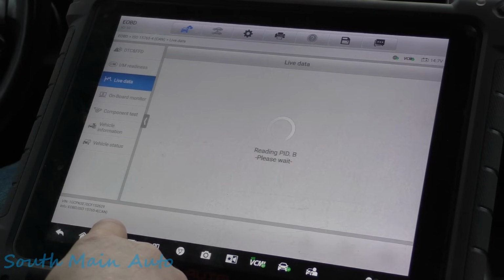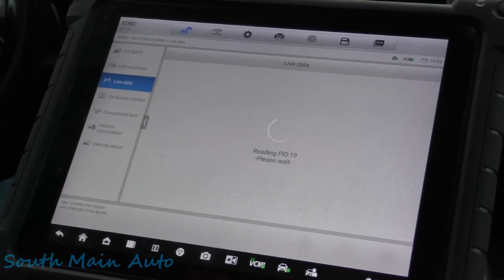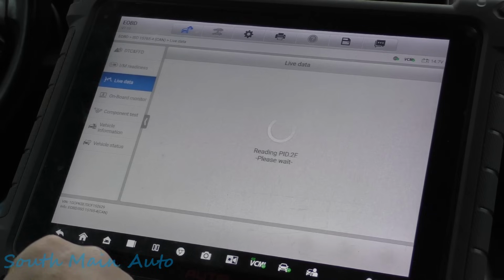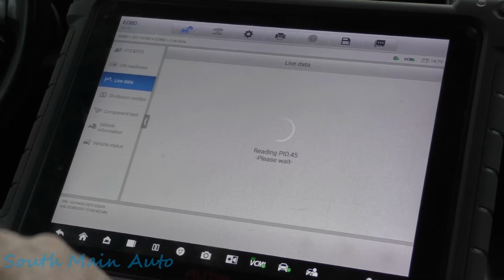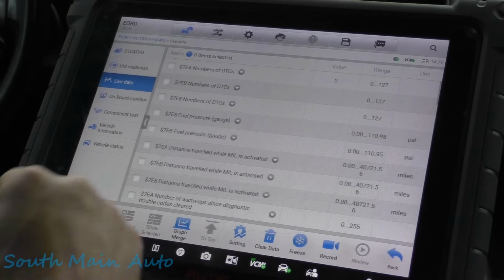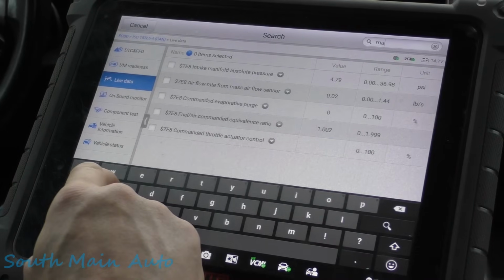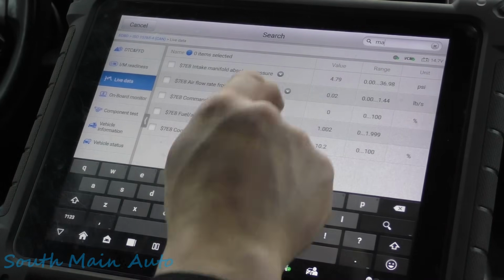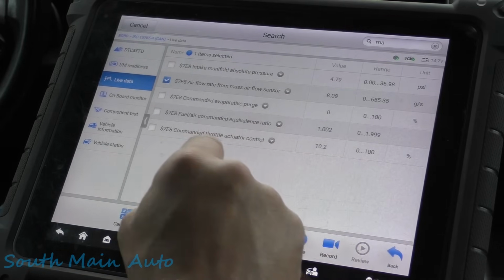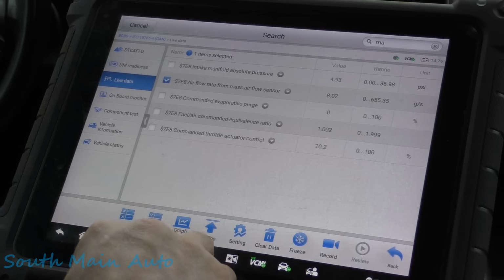So let's just have a look again at our mass airflow data. Everything's turned off, all engine loads are off. So maybe his evap code must have been just an old history code because it wasn't pending or active on the generic side. Let's see here. So it still appears to be reporting a little bit high.